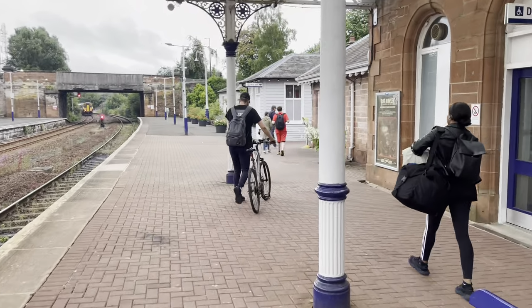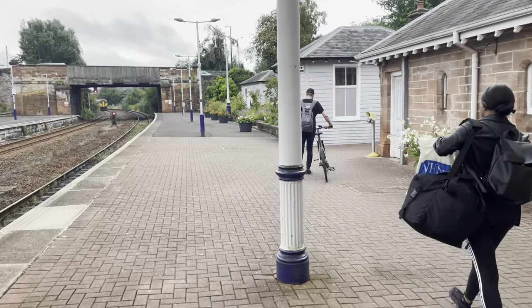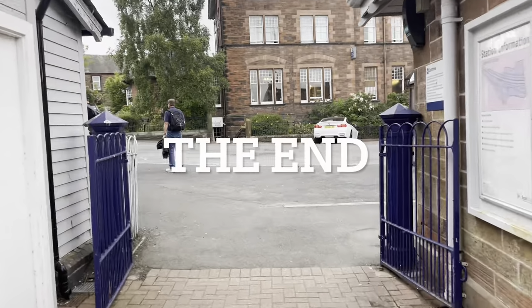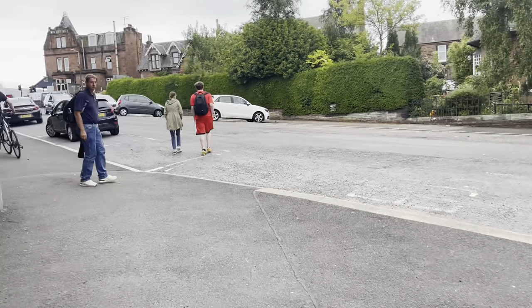Well, that's me back home in Dumfries. Great journey on our great railway. Excellent. Anyway, that's me coming up the station. It's only about a 5 minute walk home. Station hotel there. And that's me heading home.